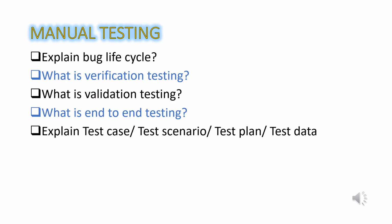Manual testing. The first one is explain the bug life cycle. The bug life cycle is an important part.